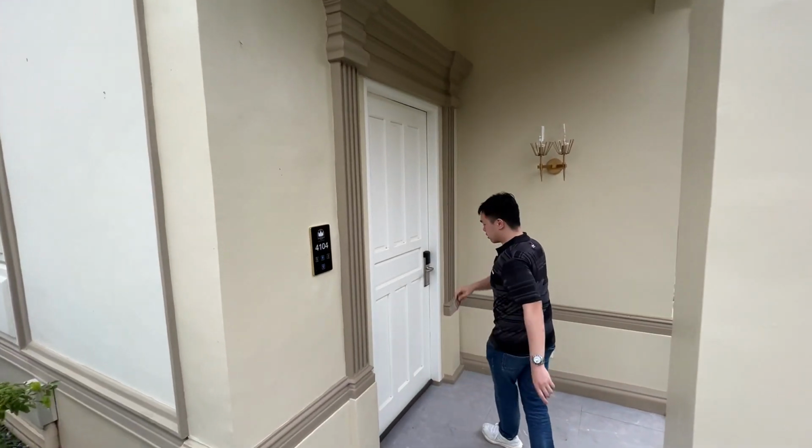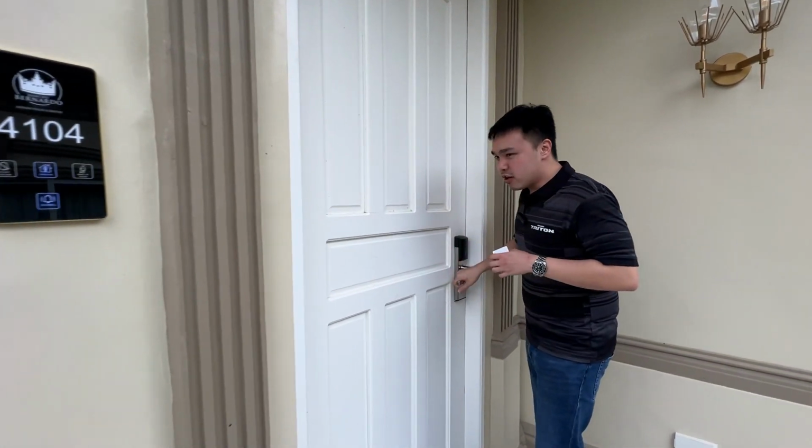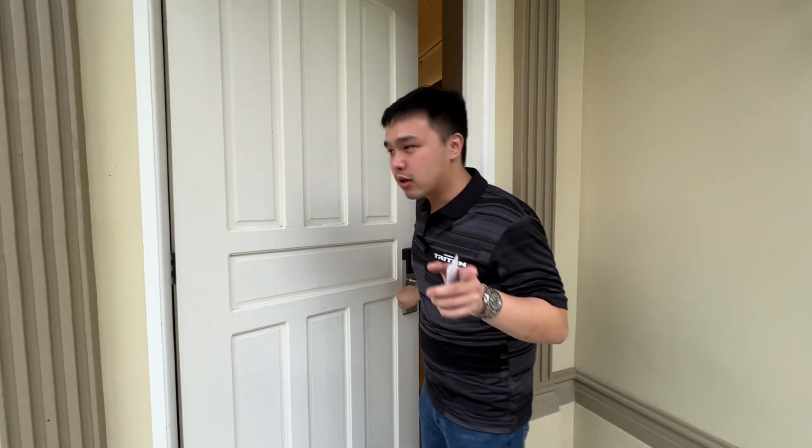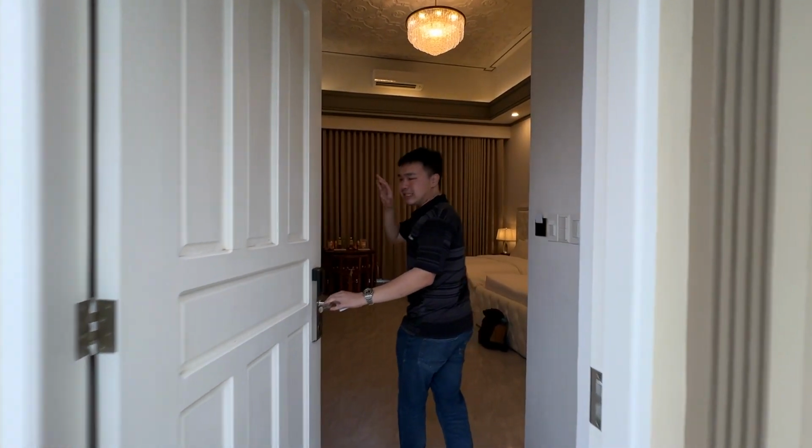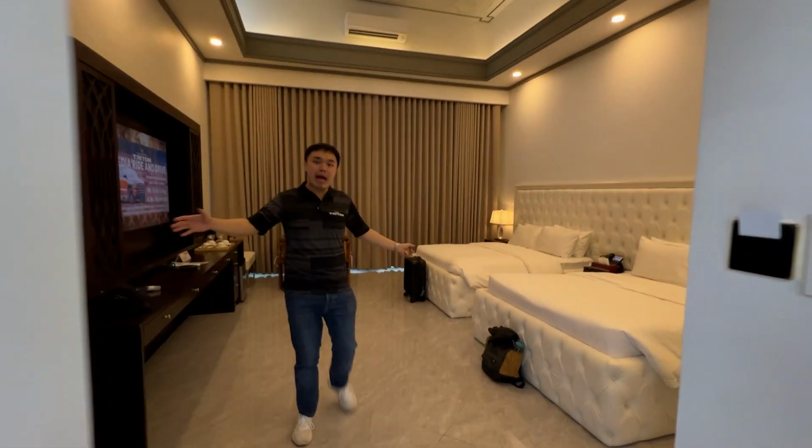And wow, I'm gonna show you the room. It's quite crazy. If you remember our video when we did the road trip with Toyota for the Tamarao in Samar Island, it was pretty impressive. But this one, I would say it's equally as impressive. Look how expansive this room is.